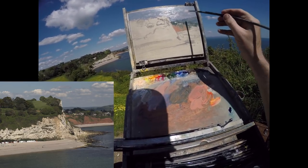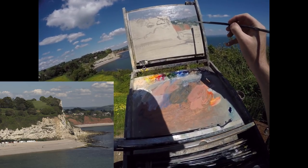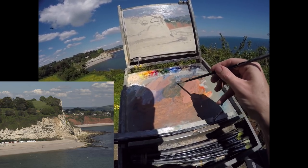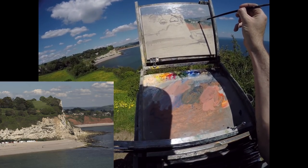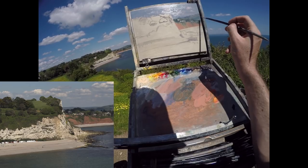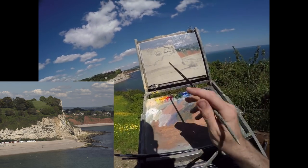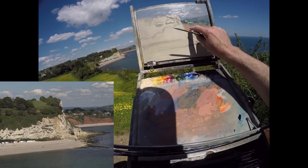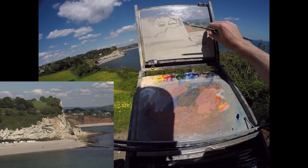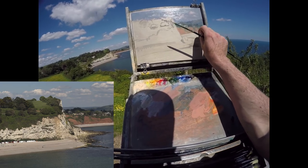Cliffs really are an extraordinary colour over there. I mean, they don't really look real, but that's weird. The way I paint sort of changes depending on the scene and my mood, I think. I'm just working around like a puzzle with this one, sort of rendering it quite finishing it as I go, which I don't always do.